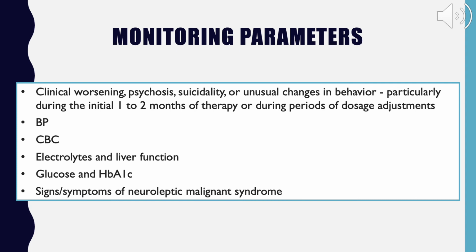And we'll conclude by talking about monitoring parameters. With the Seroquel, we want to make sure that there isn't any clinical worsening, psychosis, suicidality, or any unusual changes in behavior, particularly when we do our first 1 to 2 months of therapy, or if we decide to do any dose adjustments. We also want to monitor their blood pressure, as well as their CBC, electrolytes, and liver function, their glucose and A1C, or any signs or symptoms of neuroleptic malignant syndrome.